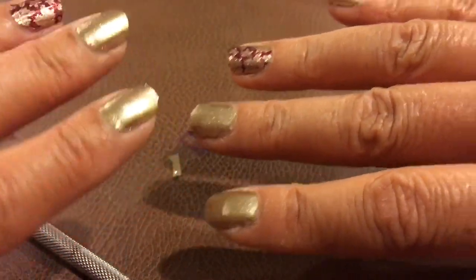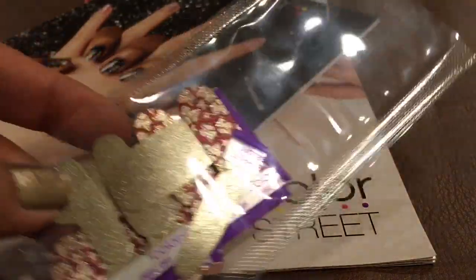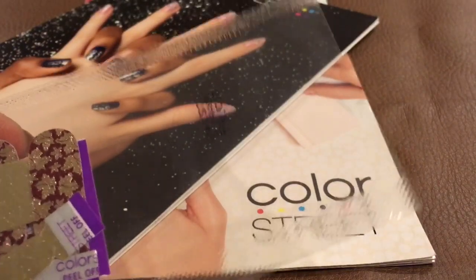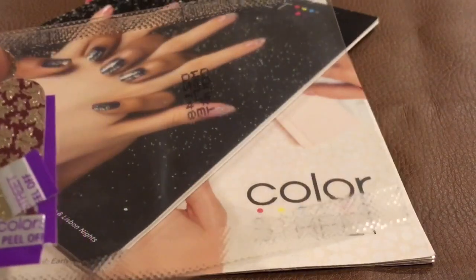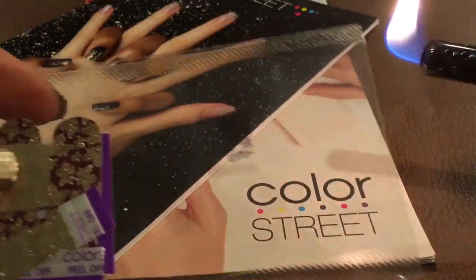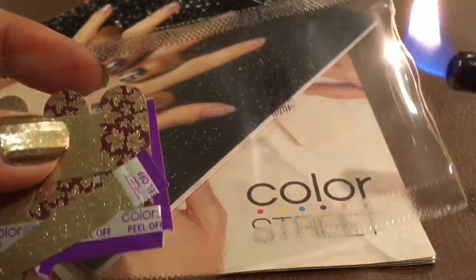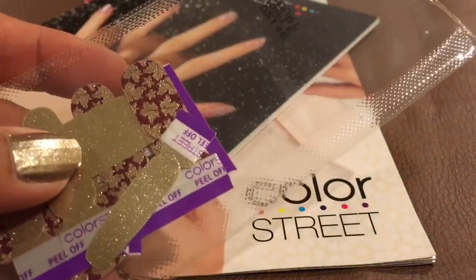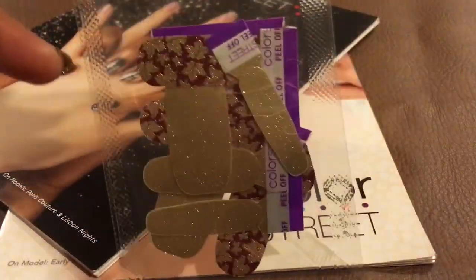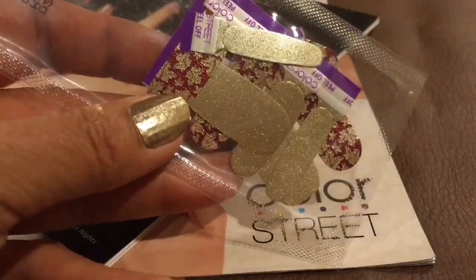One tip I wanted to give you, if you didn't use all your color strips, what you can do is you can put them back in the bag. You can seal it with like a flat iron, or you could just take a flame and just seal the bag like that. I think that's the easiest. Just make sure that the strips are far down so they don't melt. That's how you save your extra color sheets from Color Street.